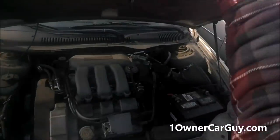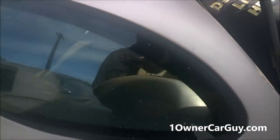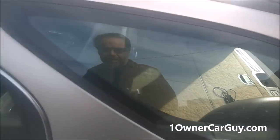Shit, yeah, it's clean. Is there a third row in there? Nope. You would think it did, you know? Some of them do. I don't know about this body.